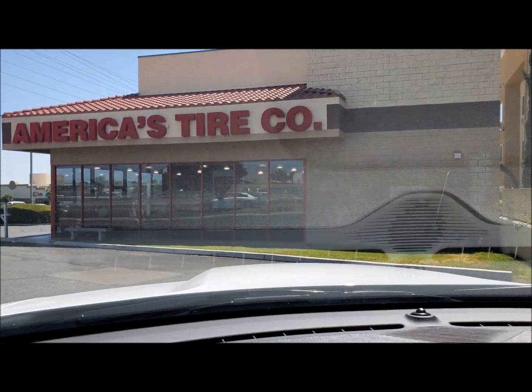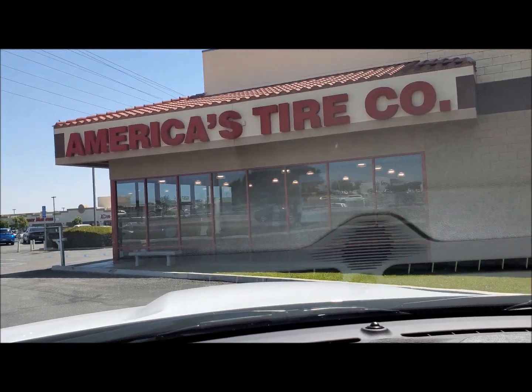And so I'm not the kind of guy who wants to live by the grudge. If they made a mistake or they just didn't know, well, they know now. And I have no problem buying from American Tires. I'm going back to that same store. So here we are at American Tires to get these drag radials.